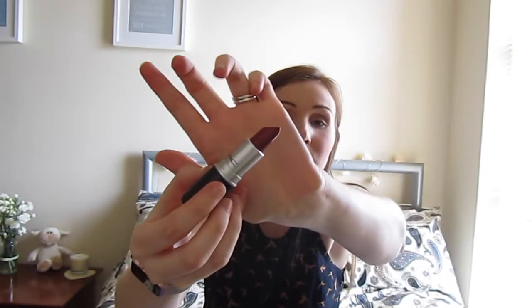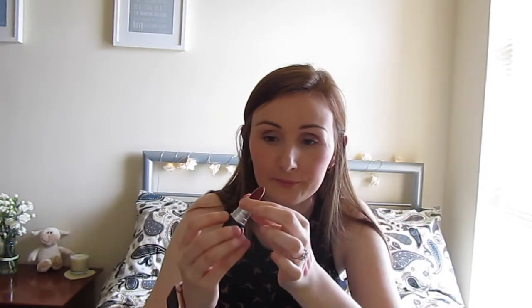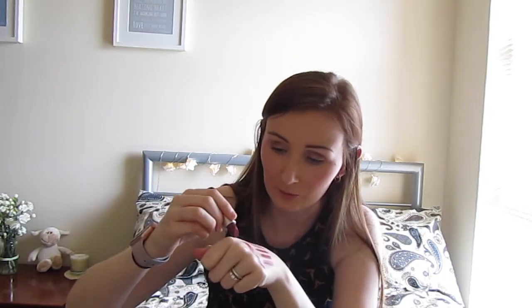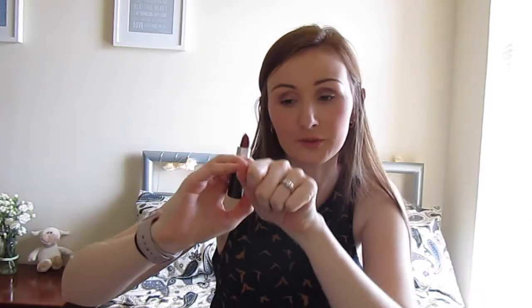And the last one that I have is MAC Diva. So this is sort of a very autumnal red, you can see there. I've run out of room on my hand. Go up here. So this is MAC Diva, and it is absolutely gorgeous. Very much an autumn winter colour. It's more of a colour that you can wear during the day, because even though it's dark, it's not so in your face as Rebel and Russian Red.